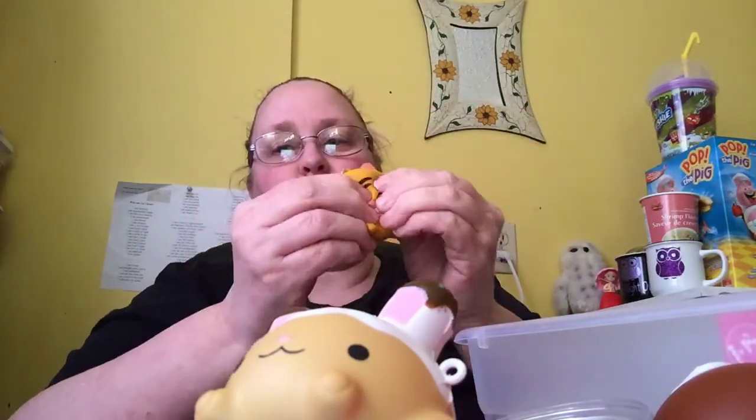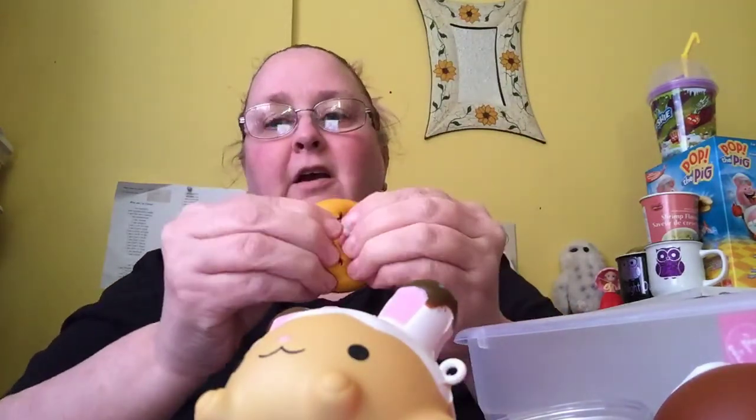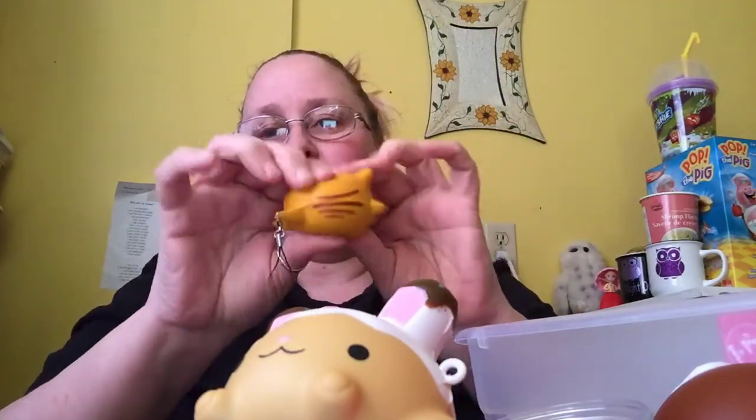And she's not slow rise or anything. Oh, I have very bad grip. She's not super slow rise, but she's very squishy, so she's kind of like a stress ball. And I really liked it. It was cute. They don't smell too bad, a little bit of a chemical smell. And I'm already starting to stretch her and wrinkle her from trying to squish her so much.